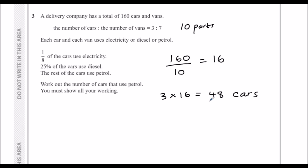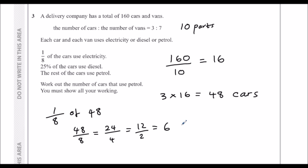1/8 of the cars use electricity. So 1/8 of 48 is the number of electric cars. And to find an eighth of the number, we can divide it by 8. So 48 divided by 8 is 6. If you're not sure, you can simplify this fraction. Half the top, half the bottom. Half the top, half the bottom. And we get 6. So we have 6 electric cars.